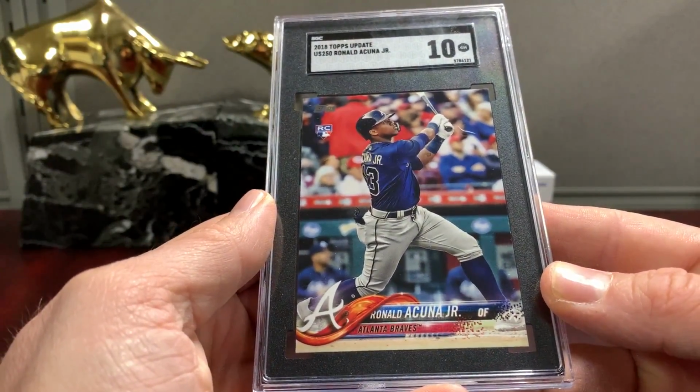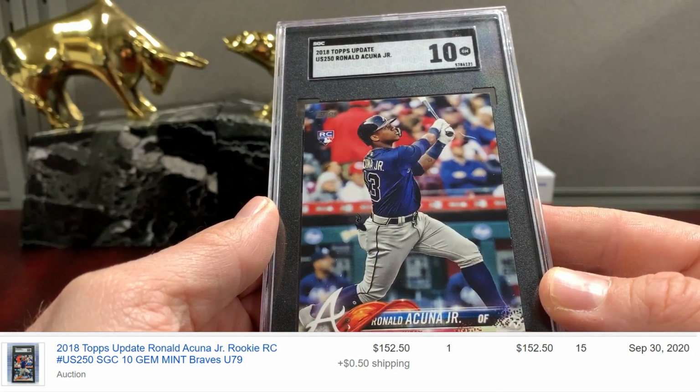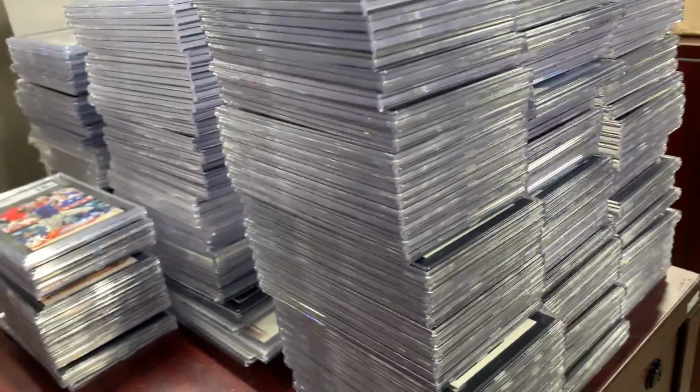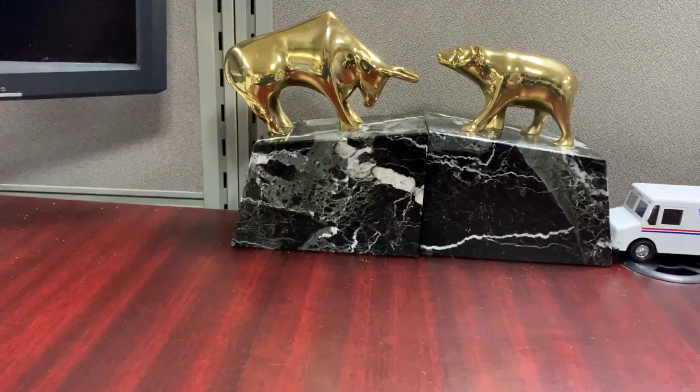So, solid order. Tons of 9s. Don't think there was a grade under an 8. There was an 8 on that Tiffany Bonds, but for the most part, lots of 9s. There's the stack of SGC slabs there. There's some PSA ones on the bottom of this.